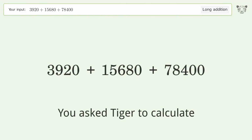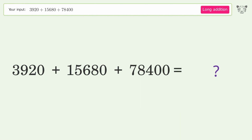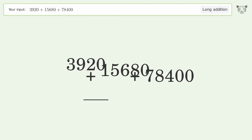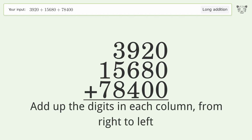You ask Tiger to calculate. This deals with long addition. The final result is 98,000. Let's solve it step by step. Rewrite the numbers from top to bottom, aligned by their place values. Add up the digits in each column, from right to left.